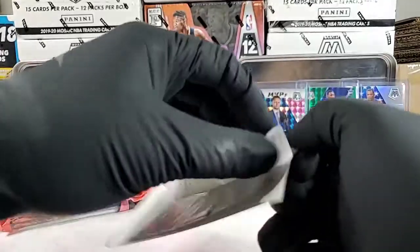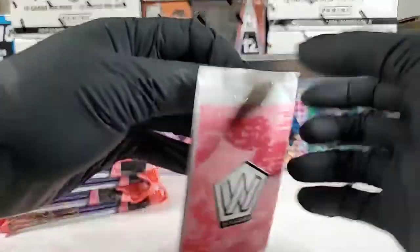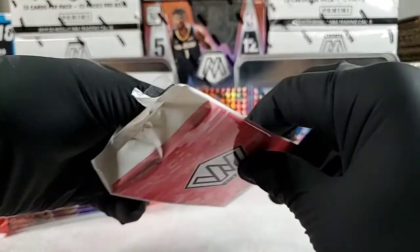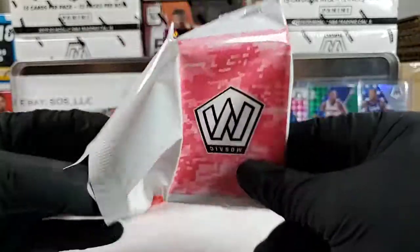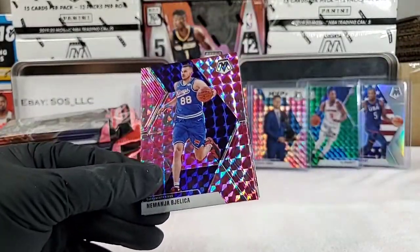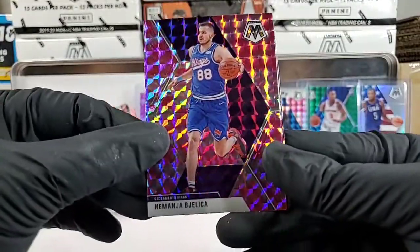Last pack of the first half. Here we go. Still no Ja, no Kobe White, no Zion. We do have RJ Barrett. Tyler Herro. Let's get some rookies. Let's go. We get this guy every break. Usually in the colors, too.